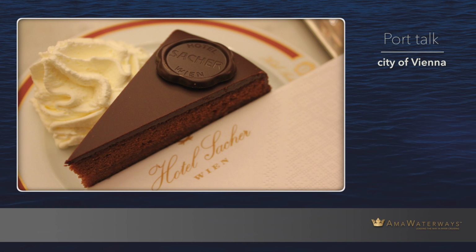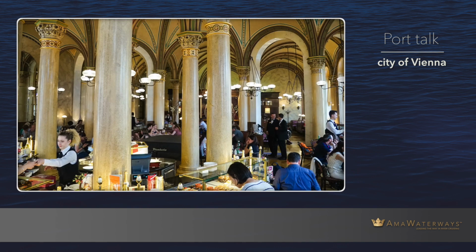Speaking of food, be sure to try the famous Sacher Torte with a healthy serving of whipped cream from either the Hotel Sacher or Demel. Both claim to have the original. See which one you prefer. Have a tasty lunch at Café Central, once the key meeting place for the Viennese intellectuals. While enjoying its beautiful interior, you'll feel like you've stepped into another era.